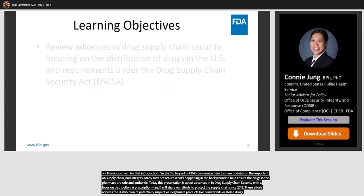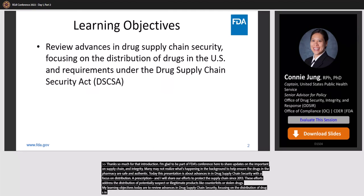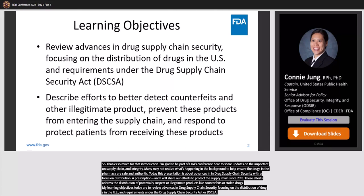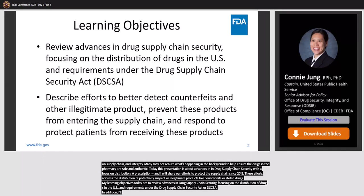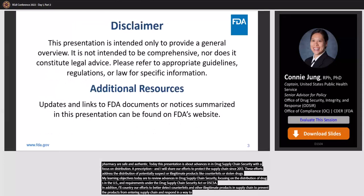My learning objectives today are to review advances in drug supply chain security, focusing on the distribution of drugs in the United States and the requirements under the Drug Supply Chain Security Act, or DSCSA. In addition, I'll describe our efforts to better detect counterfeits and other illegitimate products in the supply chain, to prevent these products from entering the supply chain, and to respond in a way to protect patients from receiving these products.